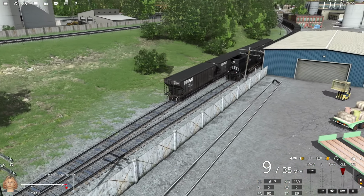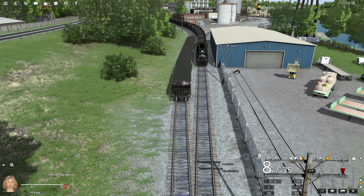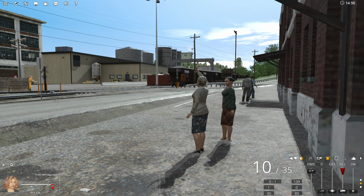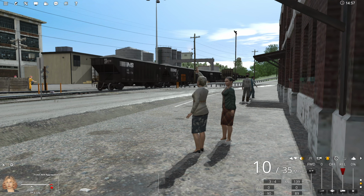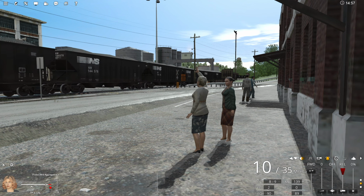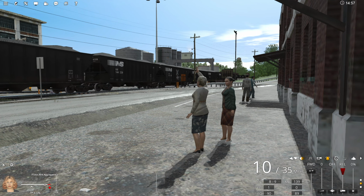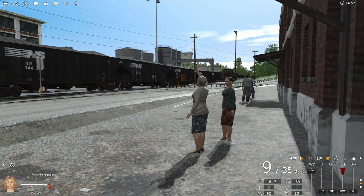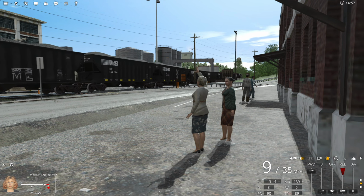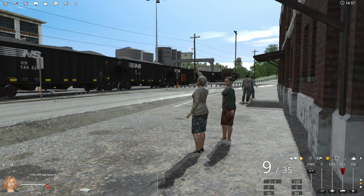Here you can see the tight quarters between the buildings and the sidings. We have some ladies that are probably taking their lunch break. They're out having a little conversation in the sunshine, waving to their friends either on the train or across the way. Their break will be over pretty soon, and they'll be back to work. Again, just giving a little warning toot to say, hey, the train's coming. Anybody who's using those little roadways, keep your eyes and ears open.